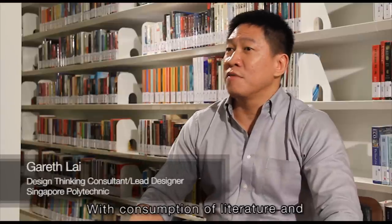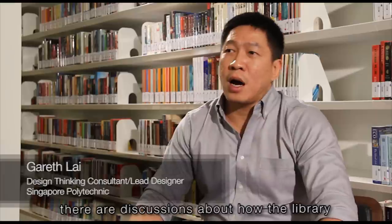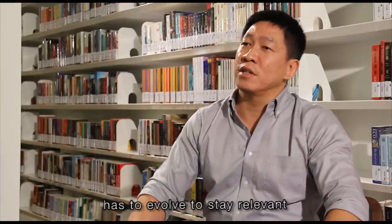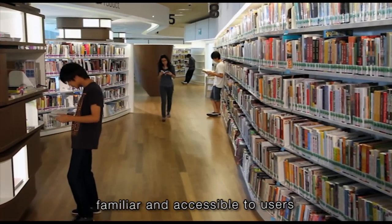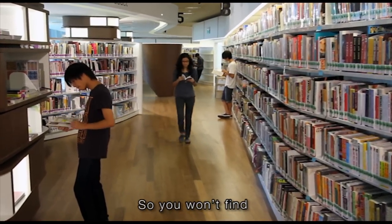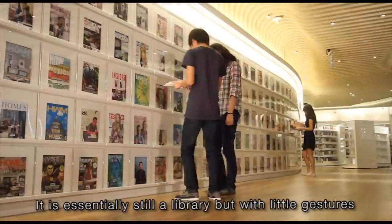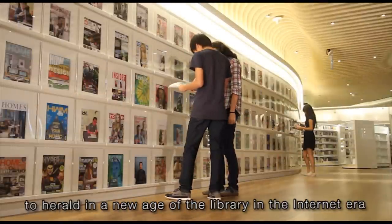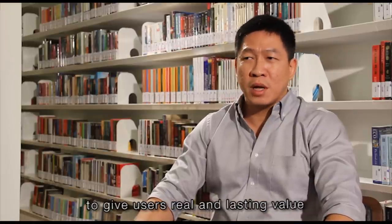With consumption of literature and media now happening mostly online, there are discussions about how the library has to evolve to stay relevant. We also had to be careful that the new library stays familiar and accessible to users, so you won't find a library that is wholly different. It is essentially still a library, but with little gestures to herald in a new age of the library in the internet era. We wanted our ideas for the library to give users real and lasting value.